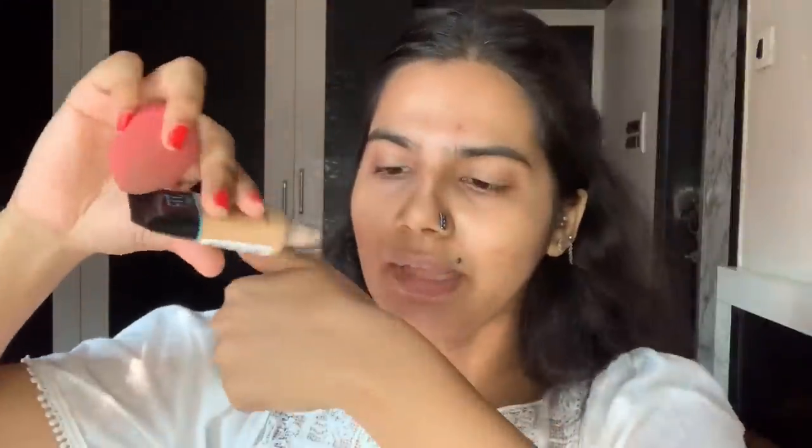I'm gonna take a little bit of that on the back of my hand. Just a little bit, okay? Don't go too cold first, and just warm it up. Then apply a few dots on your face, according to your convenience. Take this beauty blender and lightly dab it.